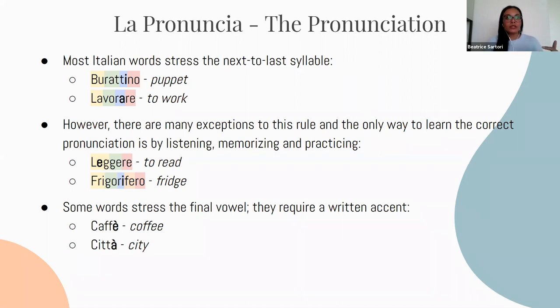When you learn a language, there are some rules. And as I said, most of the words are going to stress the next to the last syllable. However, Italian has a lot of exceptions. I can guarantee you that after a while, when you start studying Italian, my suggestion is always, even if you don't understand it right away, because of course it takes a little bit of time, listen to music, try to listen to podcasts, try to watch some YouTube videos. Even if you don't understand everything, I think it's important to get used to the sound. With time, you will get all these accents right.